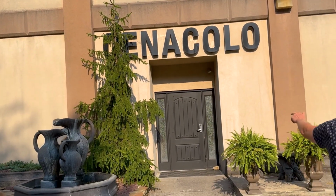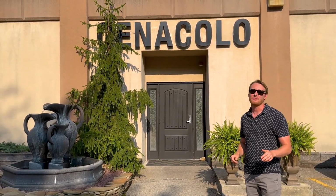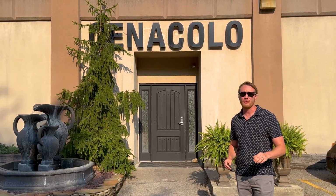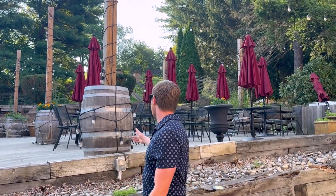But this is the best right here, Senaculo. What they're known for is their super large portion sizes. And on top of that, they make their pasta fresh daily. They're a little bit on the pricier side, but you're definitely gonna have enough to take home after. Another great thing about Senaculo, all this outdoor seating.